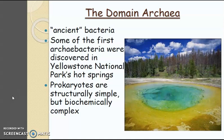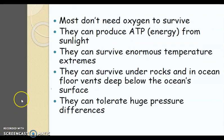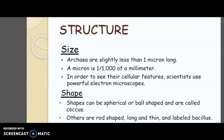They are structurally simple but biochemically complex. They live in extreme environments and all are unicellular, and there is no peptidoglycan in their cell wall. Some have a flagellum that aids in their locomotion. Most of them don't need oxygen to survive. They can produce ATP from sunlight and they can survive enormous temperature extremes. They can survive under rocks and in ocean floor vents deep below the ocean surface, and they can tolerate huge pressure differences. Let's see the structural properties of archaea.